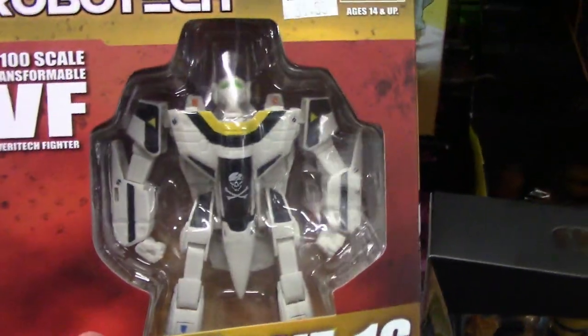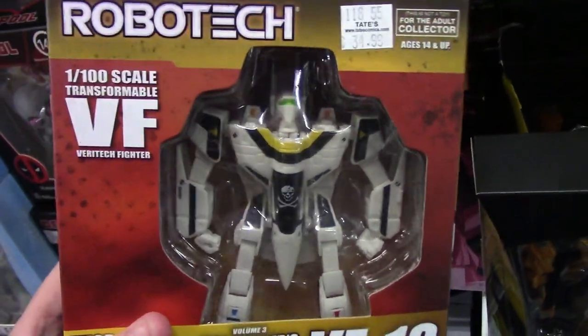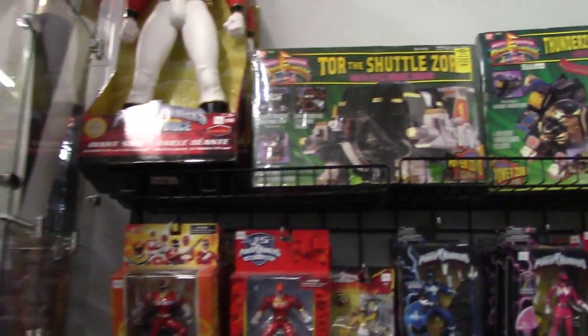But I'm not sure. This price point here is a bit steep, in my opinion. Let me know in the comment section, what do you think? Do you think this is a good buy or not? Hit me up, please. All right, guys, they have a Power Rangers section.